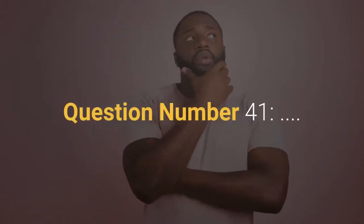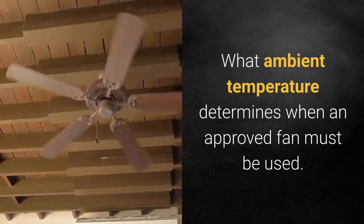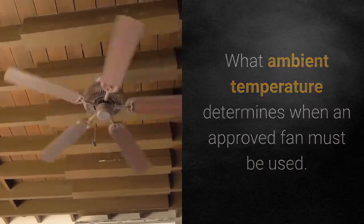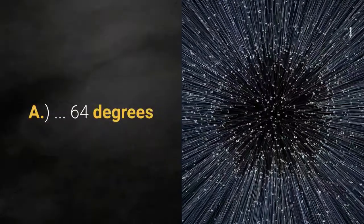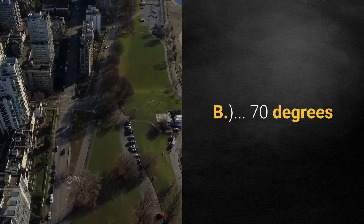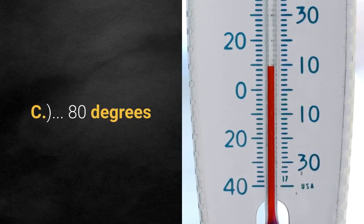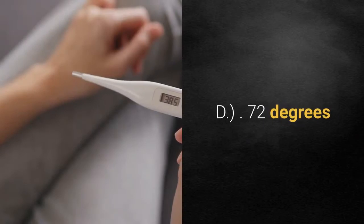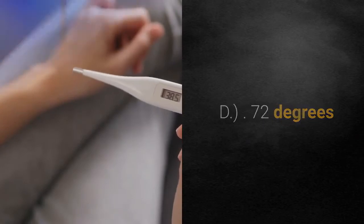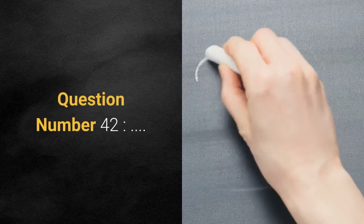Question number 41. What ambient temperature determines when an approved fan must be used? A. 64 degrees. B. 70 degrees. C. 80 degrees. D. 72 degrees. The correct answer is D. 72 degrees.